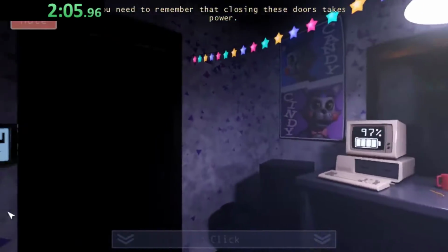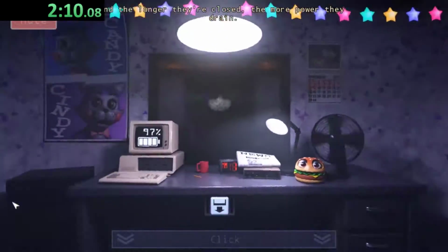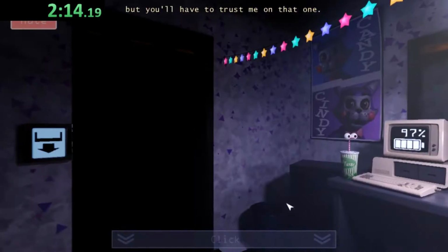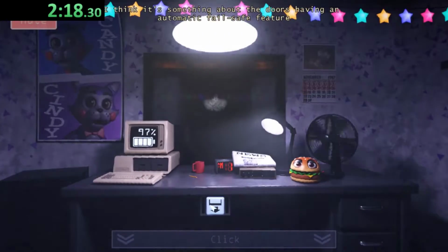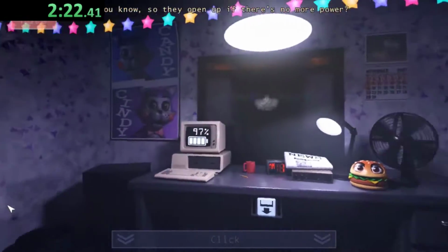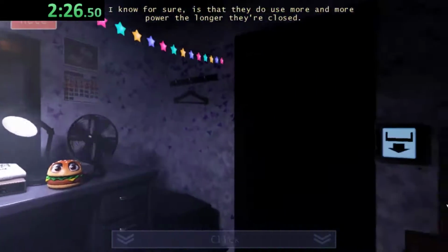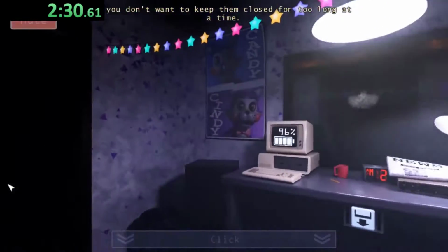You need to remember that closing these doors takes power, and the longer they're closed, the more power they drain. Now, I know that sounds kinda backwards, but you have to trust me on that one. I think it's something about the doors having an automatic fail-safe feature in case the power gets cut off, you know, so they open up if there's no more power. All I know for sure is that they do use more and more power the longer they're closed, so you don't want to keep them closed for too long at a time.